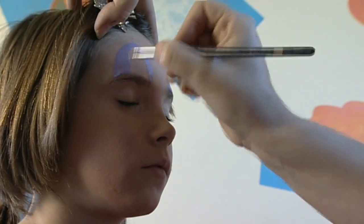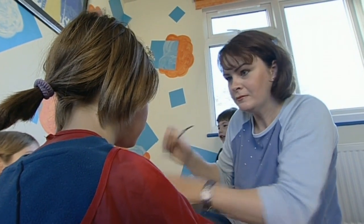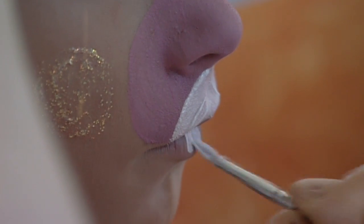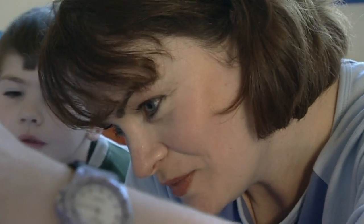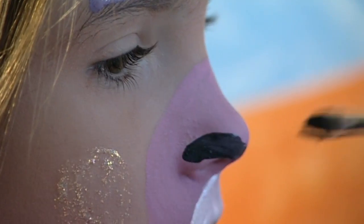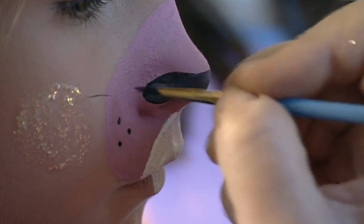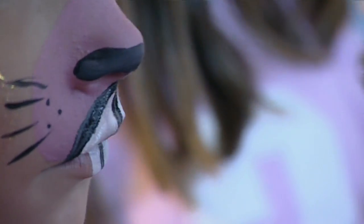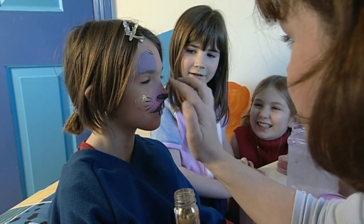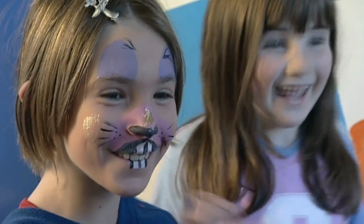That lady's drawing on her face. Yeah, it's face painting. They're having their faces painted for a party. Oh, what's she going to be? Well, see if you can guess. Oh, look, she's got shiny stuff on her face. Oh, shiny glitter. There are the whiskers. Just finish the mouth. Glitter on her nose.